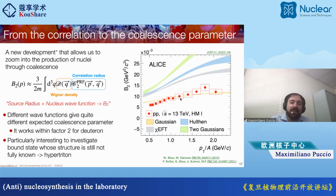What you see is that it's a bit disappointing on one end, and it's actually expected on the other. It's a bit disappointing because the Gaussian wave function, which we know from electron-deuteron scattering is not the proper wave function of the deuteron, is the one that fits our data best, even though, okay, always with the same RMS radius of the deuteron. However, the more accurate parametrizations, like the Hulthén or the chiral effective field theory parametrization of the wave function of the deuteron, are actually a factor 2 off.